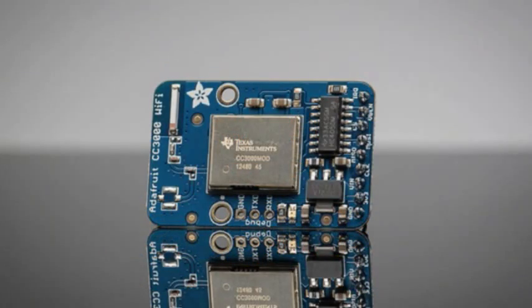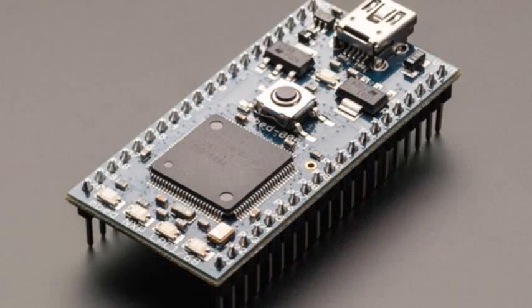Some enterprising people ported either our code or the TI host code to the mbed, which is really great because the mbed is a pretty powerful processor. It already has Ethernet capability built in, and it definitely could run something like the CC3000.